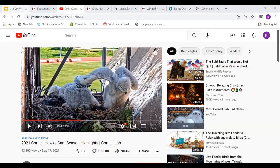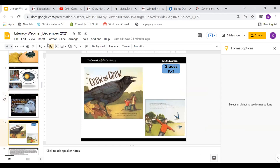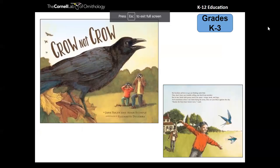All right. So those are the bird cams. The next book I want to chat with you about is called Crow Not Crow. This is another one by Jane Yolen. I'm a big fan of this book. I think it is a really excellent way to introduce the idea of identifying birds.